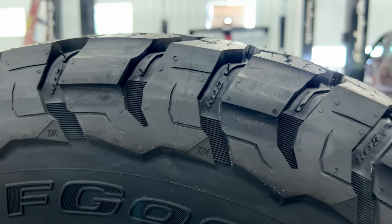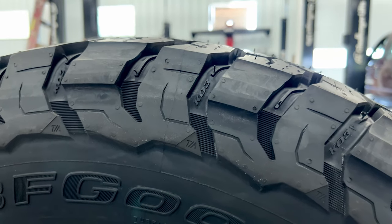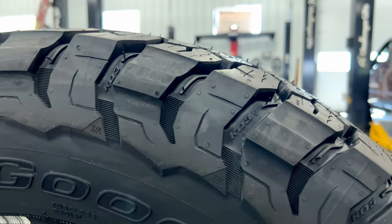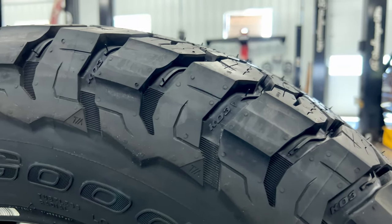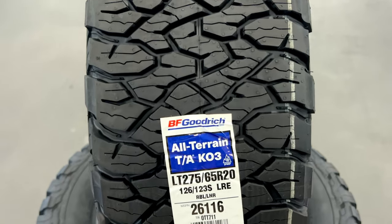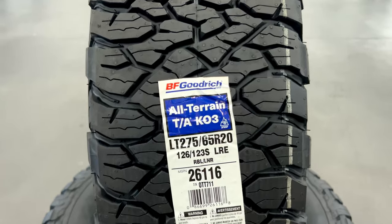Now let's talk numbers. The KO3 boasts a 10-ply construction, which is built for maximum load carrying capacity, whether you're hauling gear for a weekend camping trip or towing a trailer. These tires won't back down. Durability is the name of the game here, folks. The size of this tire is 275/65/20.